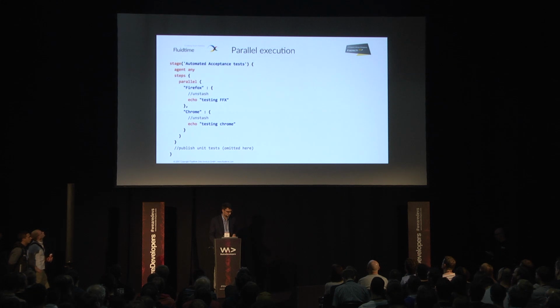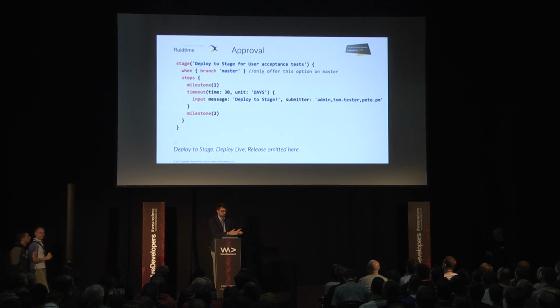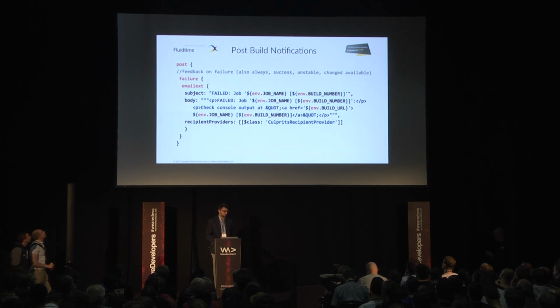You also have parallel execution. I just included it for fun. And what's very important is approval. So you can say, for example, I have an input step which says, do you really want to deploy this to stage? And only admins and Tom the tester and Pete the project manager can approve this. Of course, you could give everyone the right to approve this step, but it's only a matter of approval and not a matter of technology, and that's what's really interesting. And of course, you could also send feedback on failure to people who've checked in last.